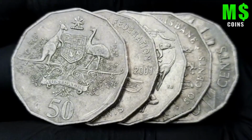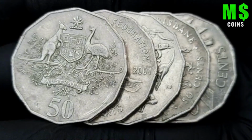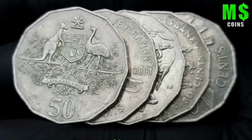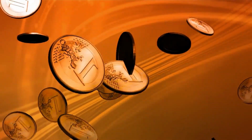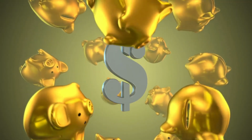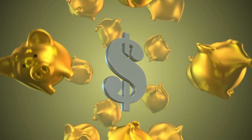Today we're taking a closer look at some of the most iconic commemorative 50-cent coins issued in Australia. These coins are not only pieces of currency but also small works of art that capture defining moments in the nation's history. For many collectors, they represent a bridge between everyday life and the broader story of Australia's identity. And for investors, they often hold surprising value.